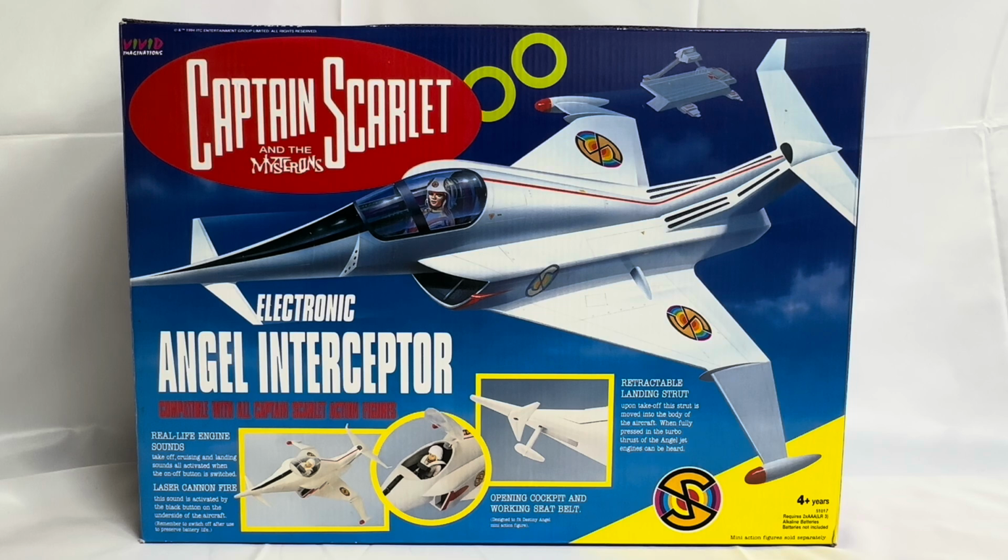And today we're looking at the 1994 release by Vivid Imagination from their Gerry Anderson's Captain Scarlet and the Mysterons series of action figures, action toys and playsets. And this particular item we are looking at today is the Electronic Angel Interceptor.